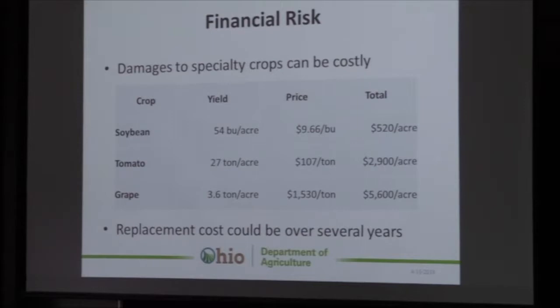I think it's important for producers and applicators to realize how expensive some of these operations can be. These are some numbers that Cindy put together using, I believe, some averages from 2016 USDA data, average yields, and average prices here in Ohio. You can see that tomatoes and grapes, for example, are high value crops in a very small area, 5 to 10 times more than what it would cost for a soybean operation. Grain farmers are familiar with the cost of operating and harvesting grain, but they may not be familiar with specialty crop operations. It's a significant difference in the amount of money they're putting in and expect to get out of these operations.